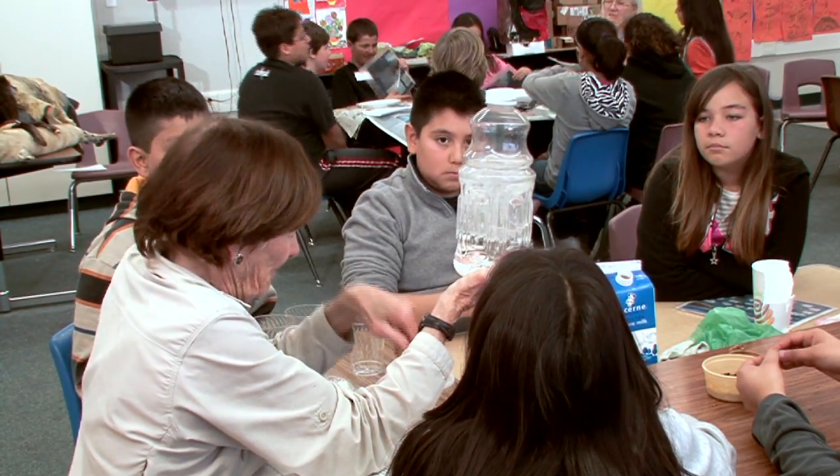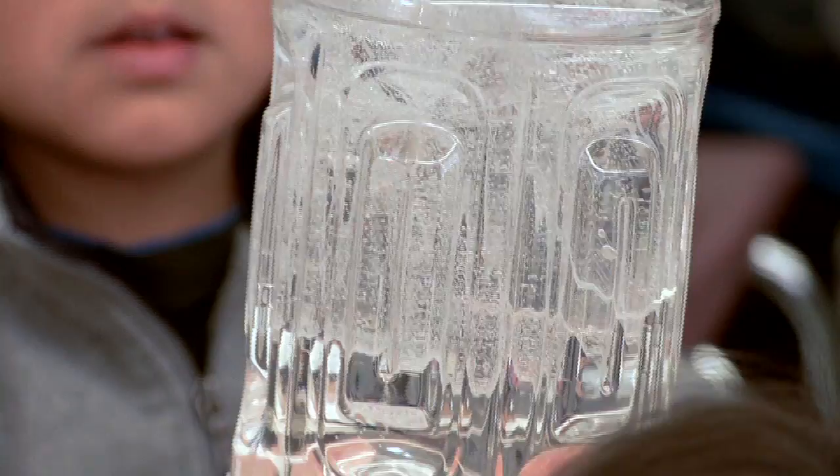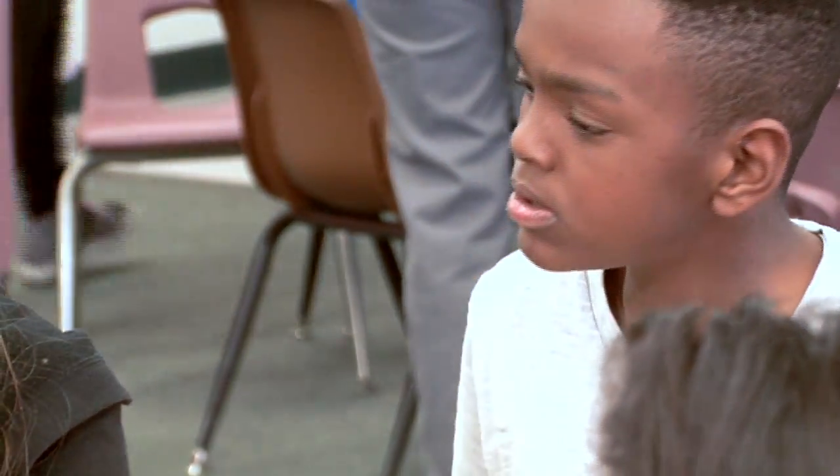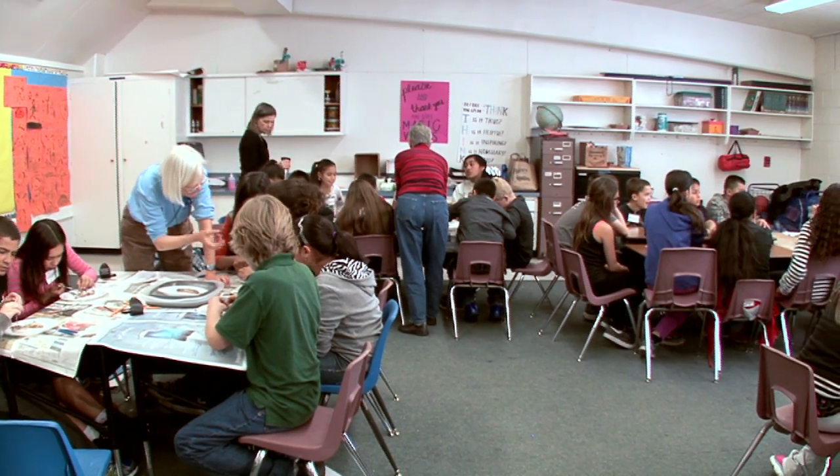It looks like a jellyfish. It looks like this, right? Yep. And if I were a sea turtle and loved jellyfish, what do you think I might do? You might eat it. Right.